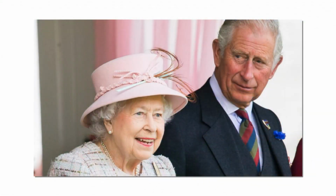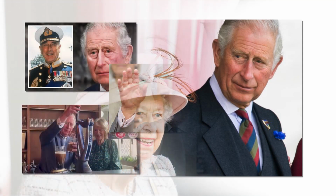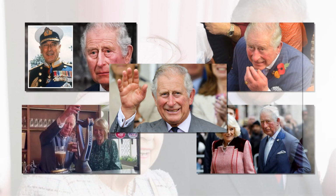Prince Charles' health, swollen hands and feet condition laid bare: sausage fingers. Prince Charles' health was once highlighted on a royal tour as the heir to the throne appeared with swollen feet and hands, which he previously dubbed sausage fingers.